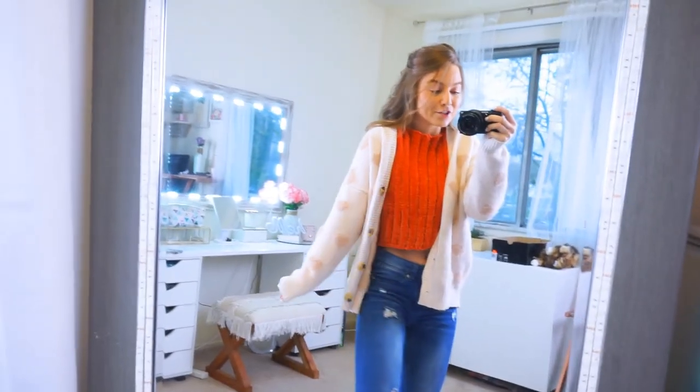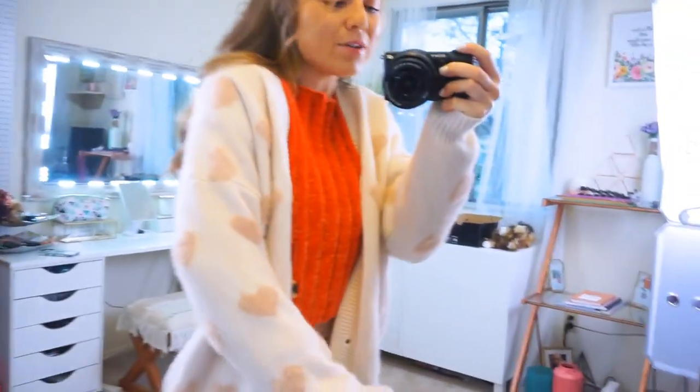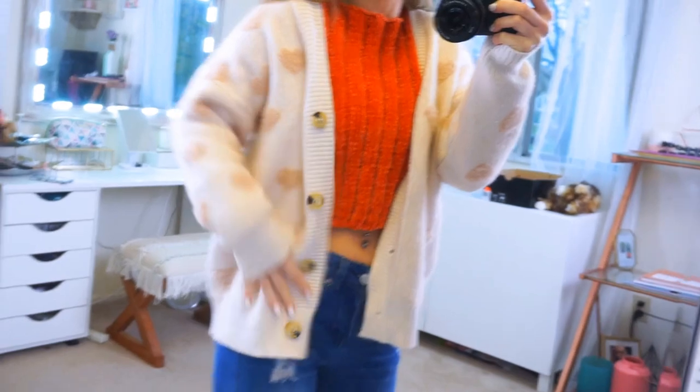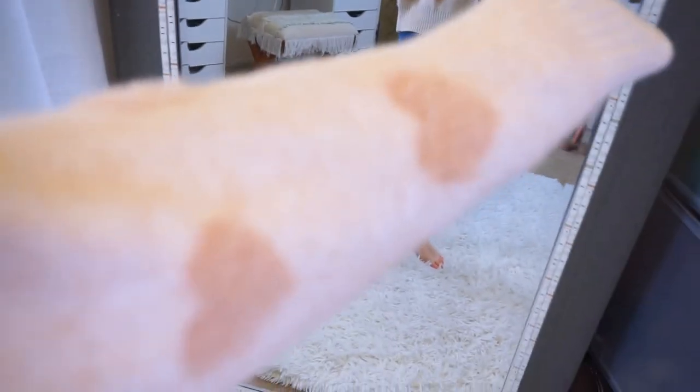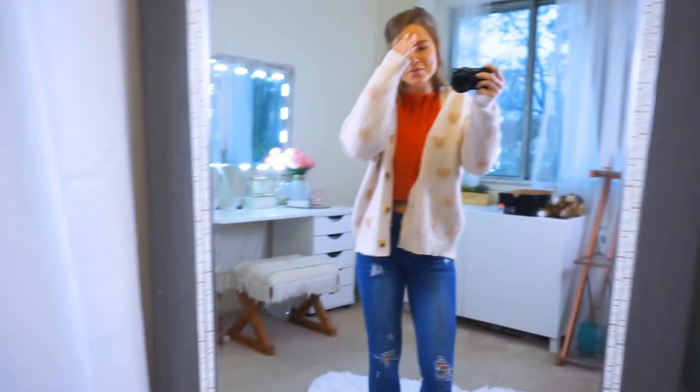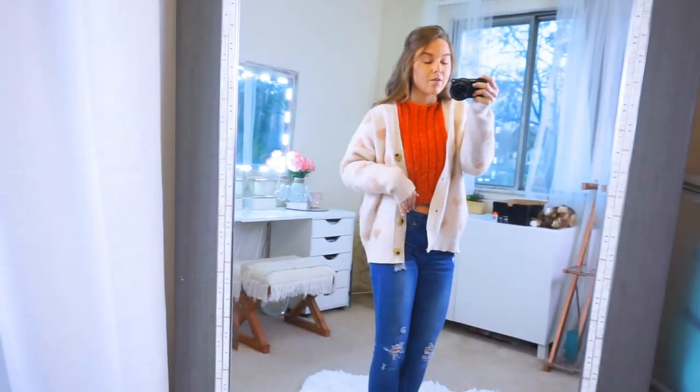Then I just threw on the super cute heart cardigan. It's so stinking cute. Comes in two colors, this beige color and then a pink color. And it has these really cute buttons going down along the side. Super soft. It's almost like a fuzzy material. If it'll focus, yeah, you can see the fuzzies on it. It's so cozy and so cute and so warm. Just something so easy to throw on and go.